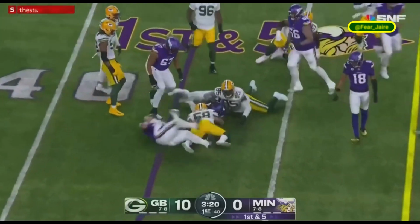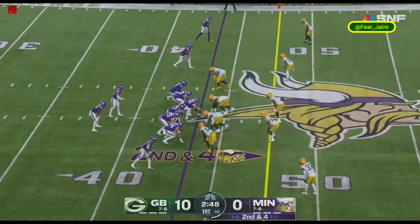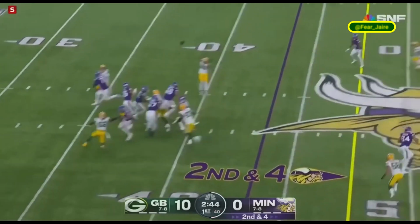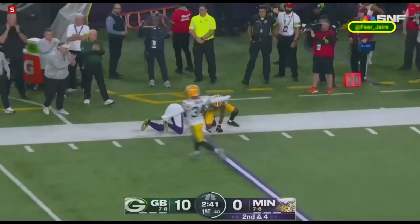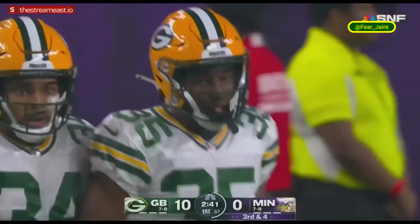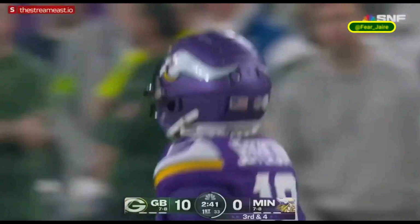Chandler. Gain of a yard there. Second and 4. Packers bring an extra one. Hall throwing, coming back for it, and incomplete as he tried to get it to Justin Jefferson for the first time tonight. Corey Ballantyne, who had the pick earlier, was running with Jefferson.